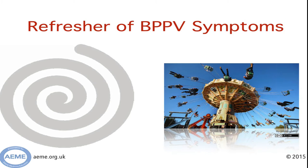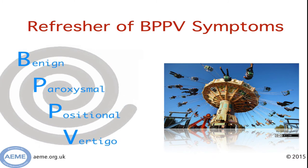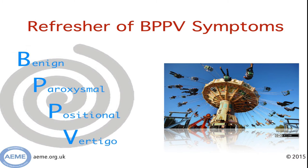So just very, very quickly, B is for benign. This is a bit of a misnomer, really. This condition can make people very dizzy, they can fall and sustain fractures. The paroxysmal refers to the fact that this tends to come on in sudden outbursts. The positional is really often the key to diagnosis. This comes on reliably when patients assume a particular position. The vertigo represents the fact that patients will often describe an illusion of rotatory movement.